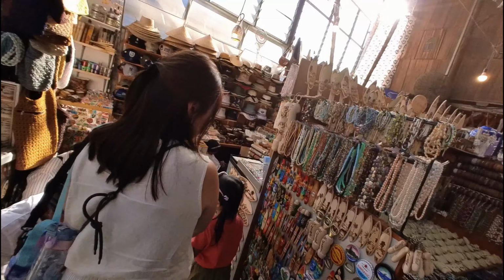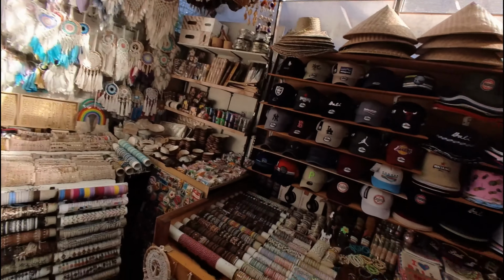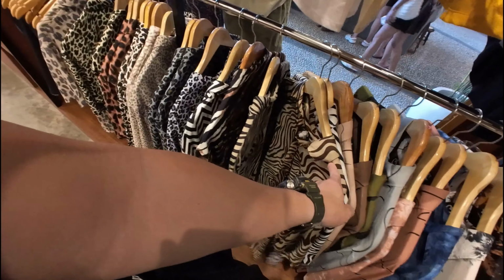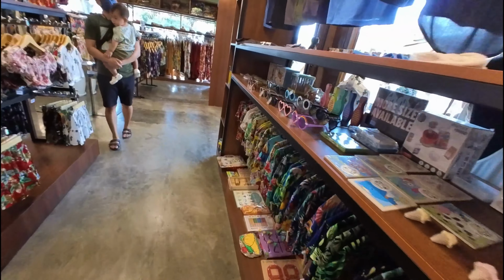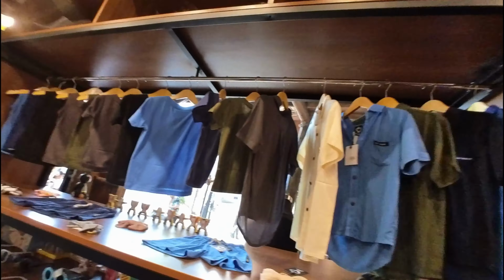Okay, now we are at Love Anchor Canggu to do some Bali shopping, handicraft. Dream catcher, wow, so beautiful. Wow, look at this, all the ladies stuff. Bali style shirt, zebra, tiger, and leopard. Dylan, you can buy this, Dylan. For toys, some more. Bali style t-shirt.